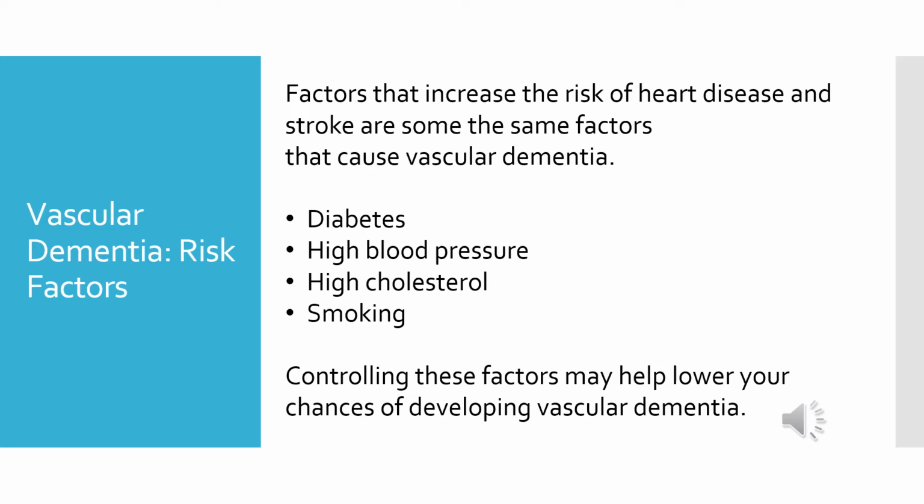I don't know what it is in the smoking that does that, but they have found that for whatever reason, smoking does make the cholesterol stick to the vessels faster. So that's why it is a risk factor. Now, if you control the risk factors, it can help lower your chances of developing vascular dementia later on.